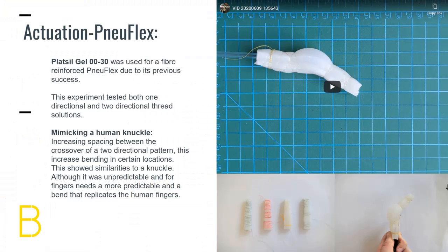The next actuator that was tested is a fiber reinforced actuator that has one singular large chamber. It is reinforced with fiber that can run at 1 or 2 different angles on the outer side of the silicon. The angle of these determines the movement. It can bend, twist, expand.